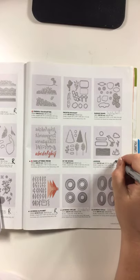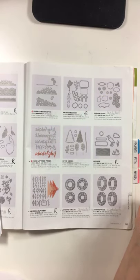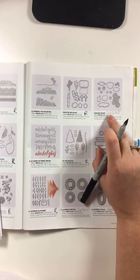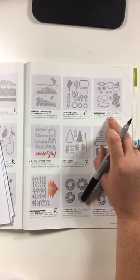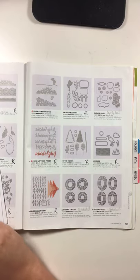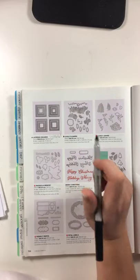Lakeside Dies are retiring. Frosted Bouquet Dies are retiring. In the Woods Dies are retiring. Garage Gears are not retiring, they're being updated, so that's why you're seeing them in the list of sale items at the moment. Hand Lettered Prose is retiring. The Layering Squares on the next page are not retiring, they're simply being updated.